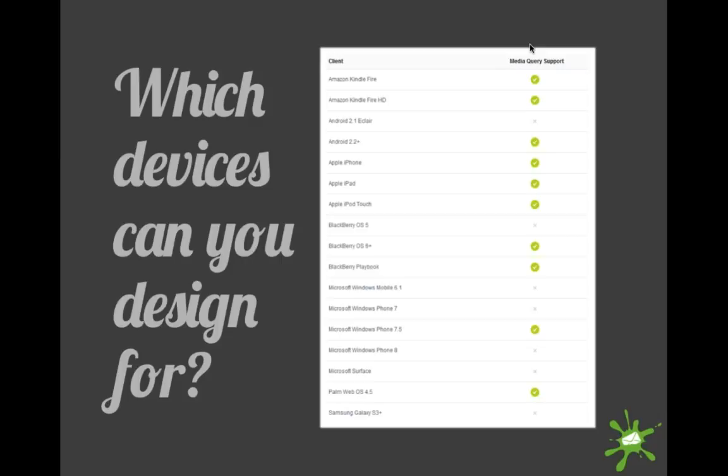So what we're looking at right here is a screenshot I took from Campaign Monitor. Which devices can you use your responsive design for? This is by no means an exhaustive list, but it documents a list of mobile clients and their support for media queries. As you can see, all email clients are not made equal. So if the email client, like Microsoft Windows Phone 7, doesn't support media queries, some of your responsive techniques will not work in these clients, unfortunately. It's just the way the cookie crumbles for that.